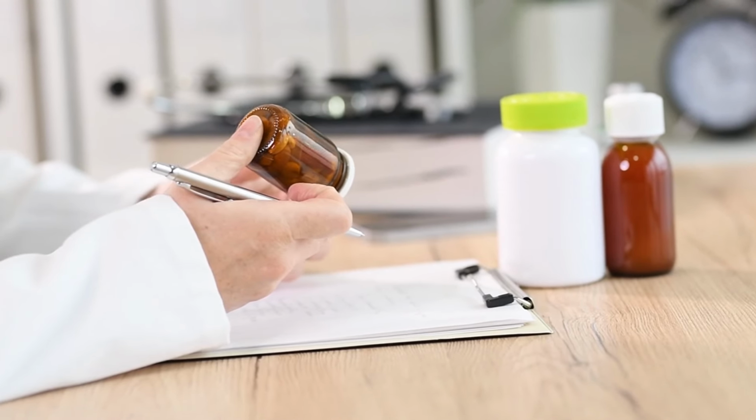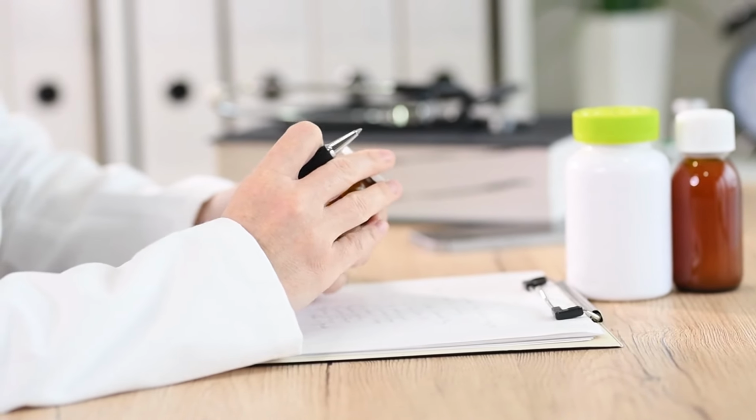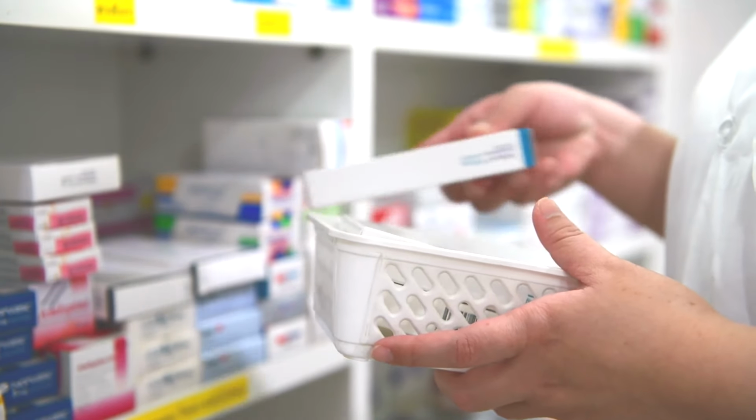To avoid any issues, bring a copy of your prescription with both the generic and brand names of the medication. This can be especially helpful if you need to refill your medication abroad. According to the International Society of Travel Medicine, 30% of travelers have had to seek medication while overseas.